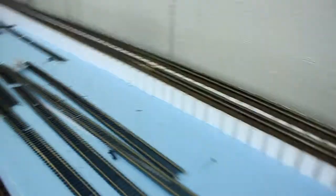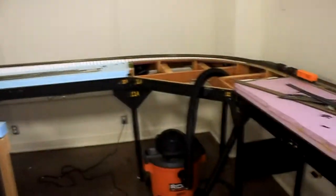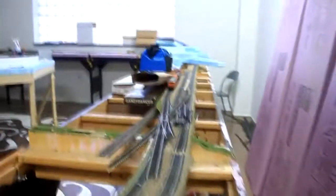There we go. Preliminary plan for the yard. Either 6, 5, or 4 tracks, we haven't decided. But that's actually the gist of what happened today. So, nothing much new. So, that's it.